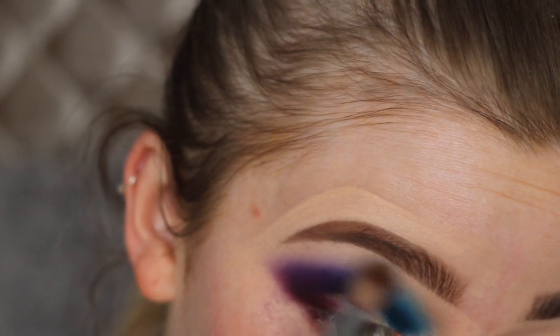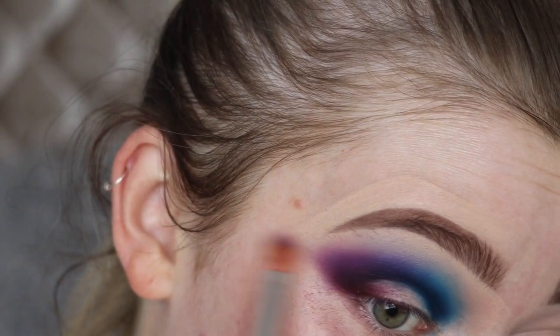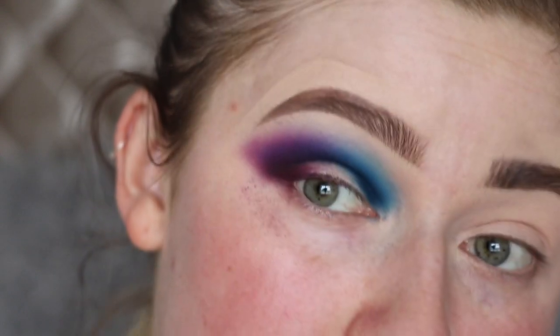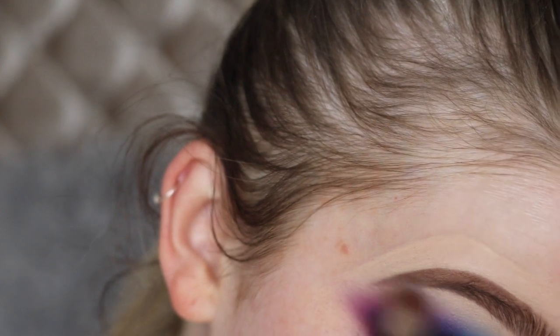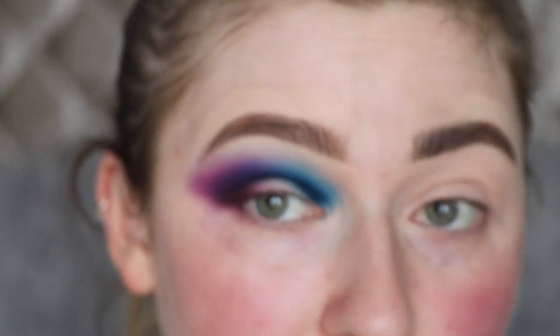And then I'm just going to take that synthetic fluffy brush again. Okay, I might take a teeny bit of pink just on the edge. It's called Wifey. Yes, I just took a bit of pink. It's called Wifey, and I just did that on the edge with that fluffy brush. That looks more bloody pink now, doesn't it? Actually, I wanted it to be purple.